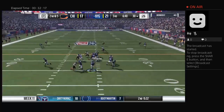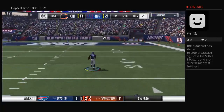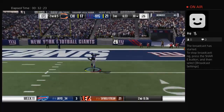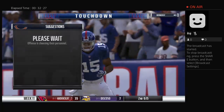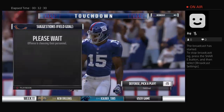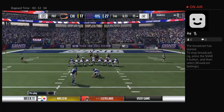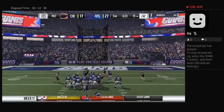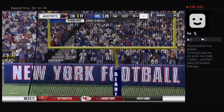To throw on second down is Smith. And that's complete to the right side. It's Marshall. And all the way in. Touchdown, New York. Their big-bodied receiver. His 4th touchdown on the year. And the Giants are able to grow their lead. And that one pushes the lead up to 11.